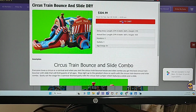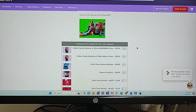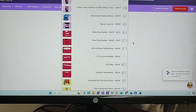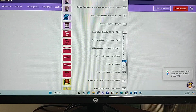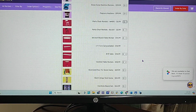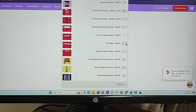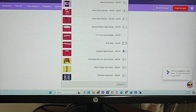So I like this. I'm going to add it to the cart. And oh, I love cotton candy, and pink vanilla is my favorite. So let's add that. And yes, I do need some chairs. Maybe 12 chairs will do. If not, I can always come back and adjust that later. And you can see we're sold out of 6-foot tables for that day. So that's fine. I like 8-foot tables too. So I'll get a couple of those.